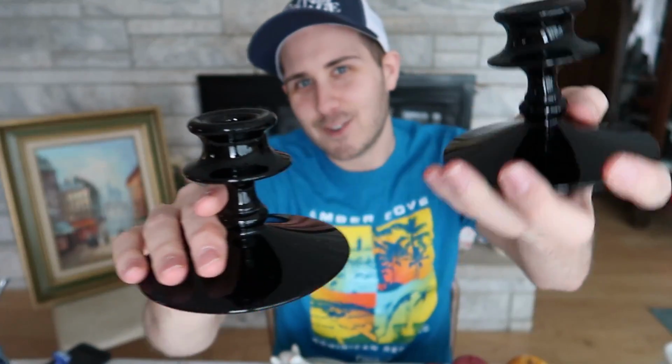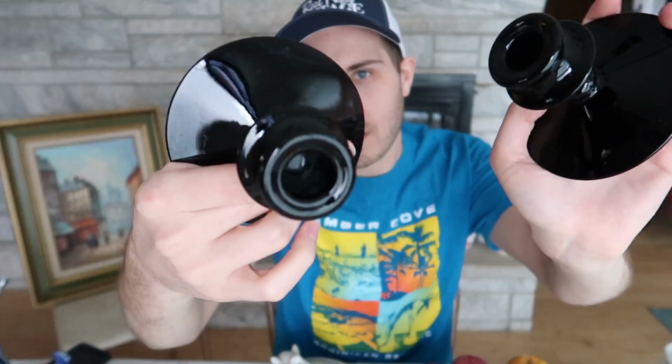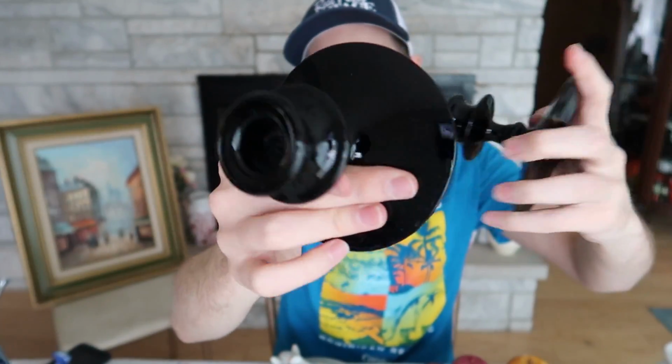So I've got these candlestick holders. They are black glass from the late 20s. If you hold them in the light, it's thin enough that you can see the purple of the glass. They're cool, they're pretty. I will stick those up for probably mid to late 20s, no more than $30 with shipping included on the pair.